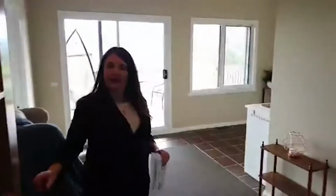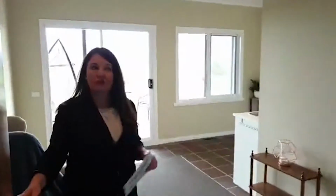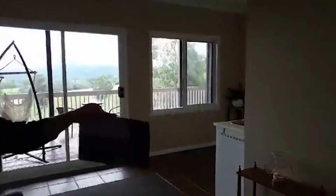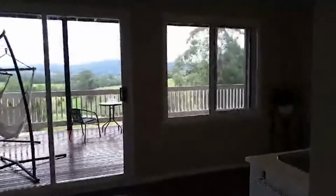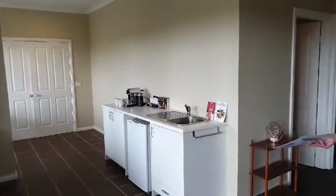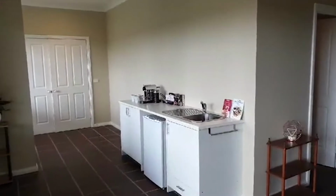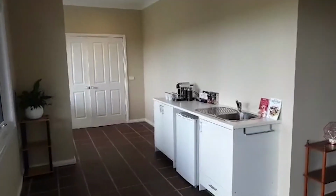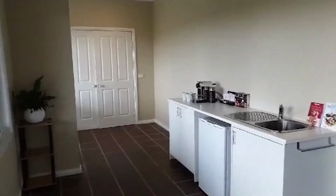Okay, so you've got a door here, which could very easily accommodate a lock if you wanted to have this set up as a separate space. I mentioned before you've got external entrance to this level, so it's really usable. So this could really be set up as dependent living, a teenagers' retreat, home office, or even a little B&B type scenario, couldn't it? You know, a little kitchenette just there, guys.